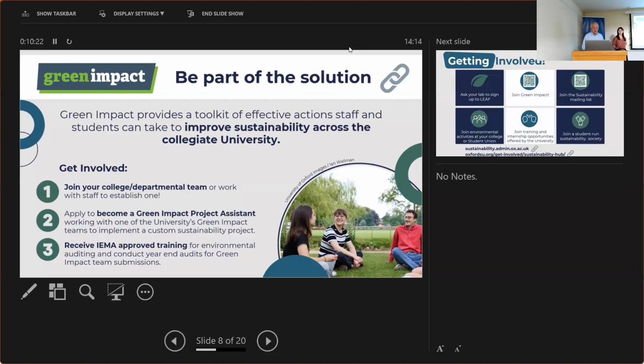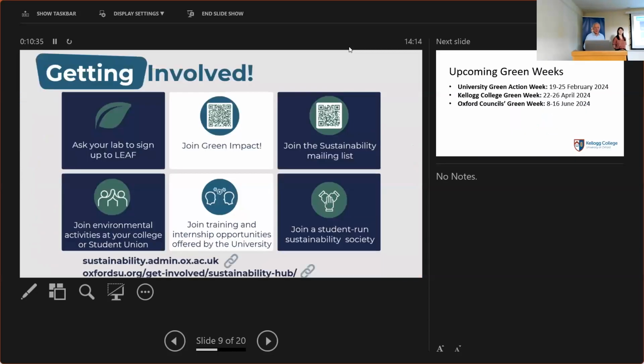You can think about being a project assistant, joining other people's teams, or you can get training to help with the assessment of all the various teams that are competing with one another across the university. I'm not sure that anybody mentioned working in a laboratory. Maybe oncology takes you into a laboratory from time to time, but the university has a LEAF scheme trying to make laboratories more environmentally friendly. I've mentioned Green Impact. There's a sustainability mailing list, which produces all sorts of interesting stuff and various things that you can join there. And this is all recorded. You can look back at these things, or if you're very quick with your cameras, you can get the QR codes now, I guess.